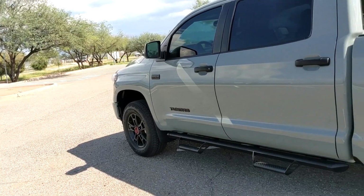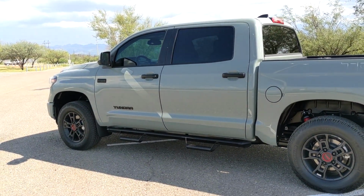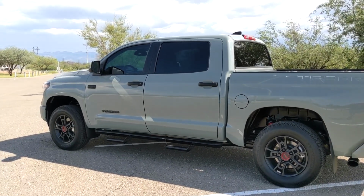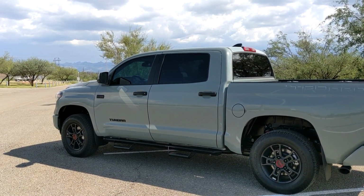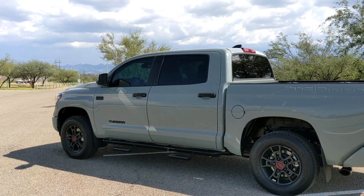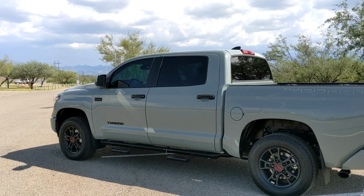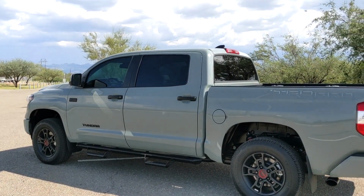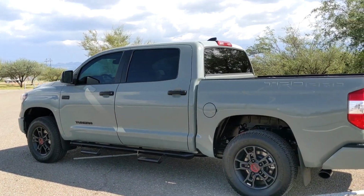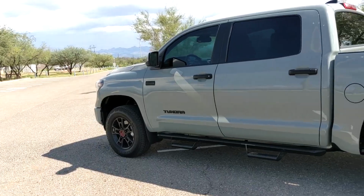It was a 2020, 5.3, 10-speed transmission. I loved the truck. And the sticker on that one was about as much as the sticker on this one. But Chevy, Ford, and even Ram tend to give a big rebate at certain times of the year, and you can get a good deal. So when I bought the Silverado, I got a huge rebate, and I paid less than $50 for the truck.